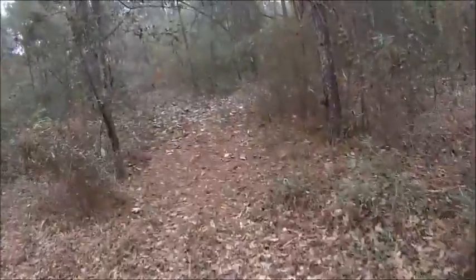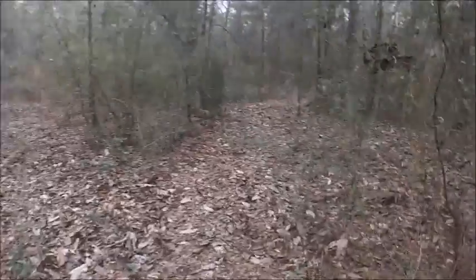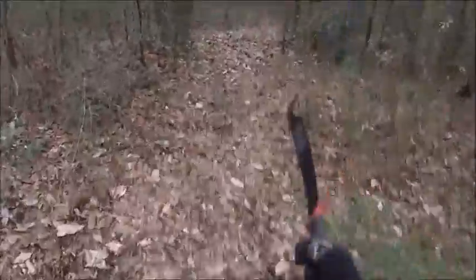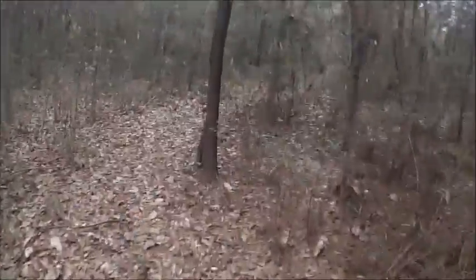Here's my cross path. I could go back that way, find more artifacts, or go that way. Wait a minute, which way's out? I'm lost. I know I came out that way, but I'll go this way. I should go back to the road. Then again, that could work due to the road. Oh, what the hell, I got plenty of time. I will find my way out. I assure you that.